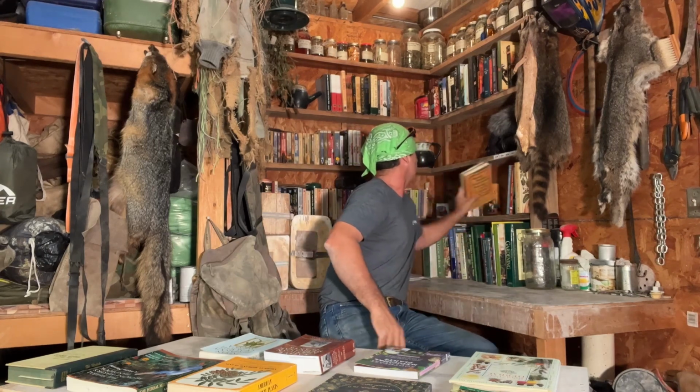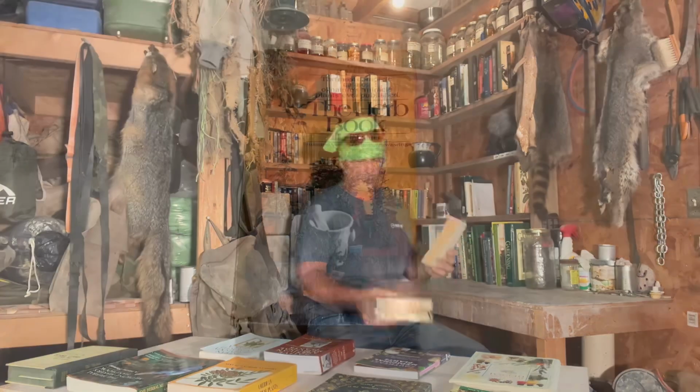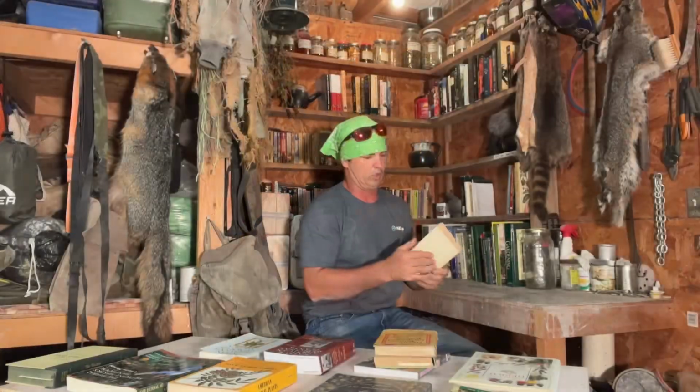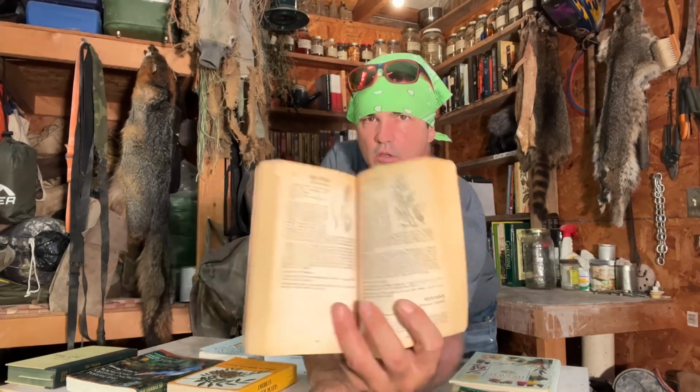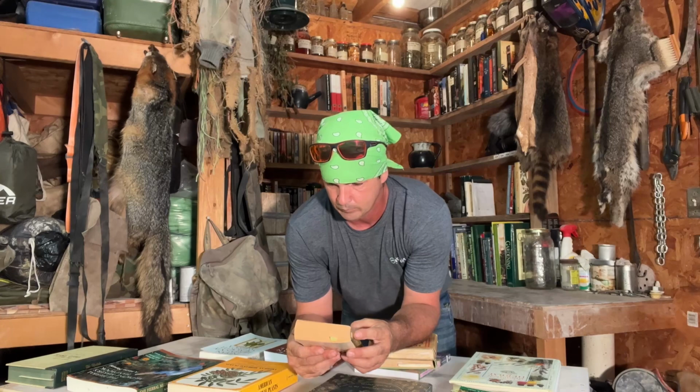Okay, now I have two books here. Three. This one is a good one book. Take in your pocket. Not a lot for identification. You see the pictures in it are just small drawings. Covers a lot of plants. It has over 2,000 listings in this small book.